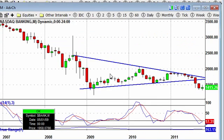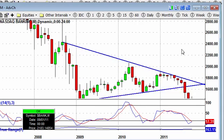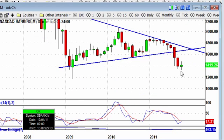And on the monthly, we had a symmetrical triangle, which is a big bearish pennant breakdown. And at this moment, we have a lower high, lower low. And anything could happen on the monthly.